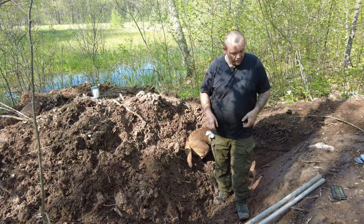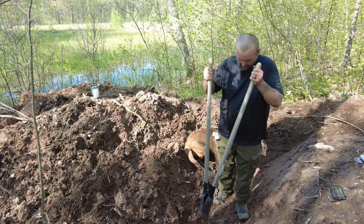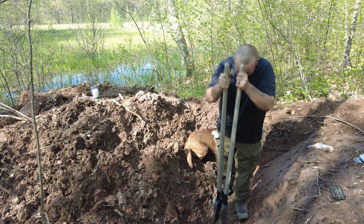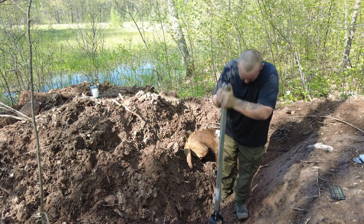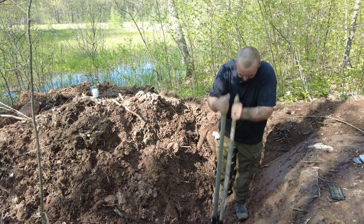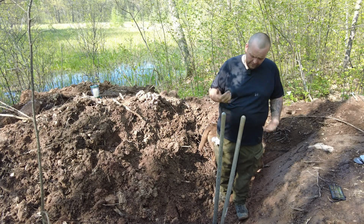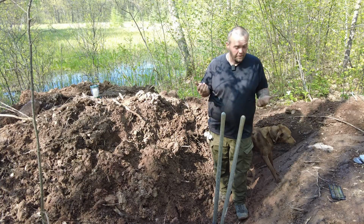So I'm hoping, as you can see, I threw the post hole digger down here, that I hit sand at some point. Because if I've got all clay, I don't think I will be able to pump water from it, and I'll have to find a different spot. So I'm going to dig this real quick, and then as far as I can, hopefully I hit sand and gravel, then we'll go from there. So wish me luck.